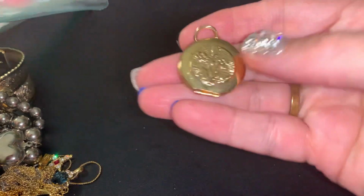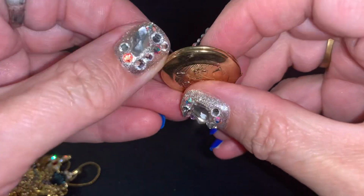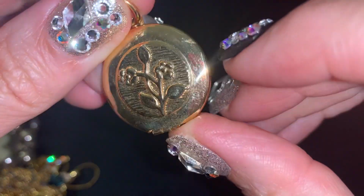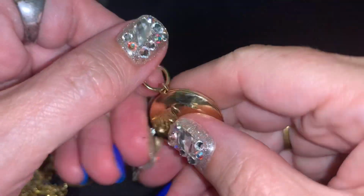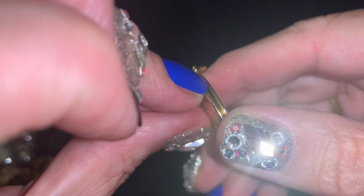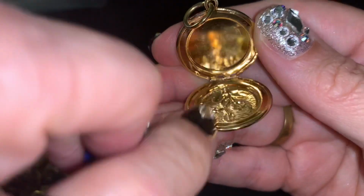And this is cute. Oh, my big chunky nails. I can't get it open. But it's not in bad shape. I mean, it's vintage. You know what I mean? I don't think it has anything in it. And I think it does open. So that can go in a wearable.